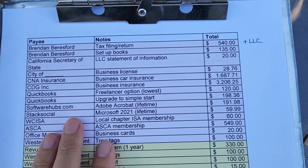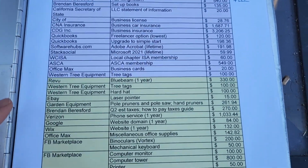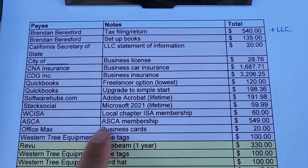Here is my list of expenses. I've broken them down into absolutely necessary, in my opinion, nice to have, and optional. And I'm just going to run through these really quickly, and then I'll explain them a little bit more.